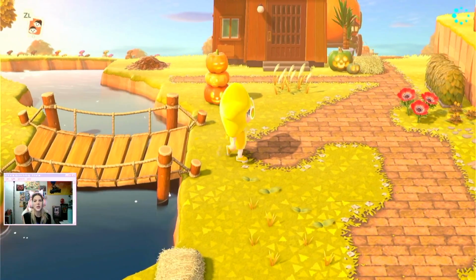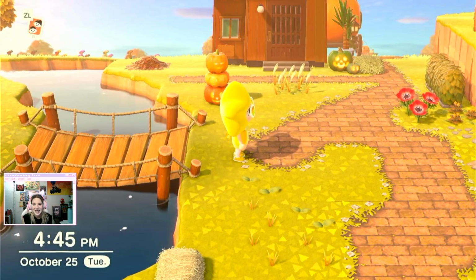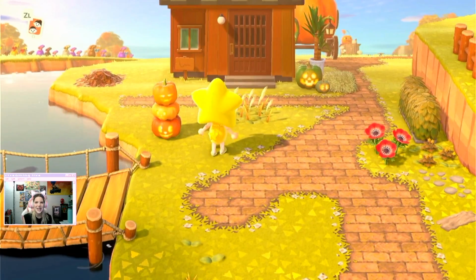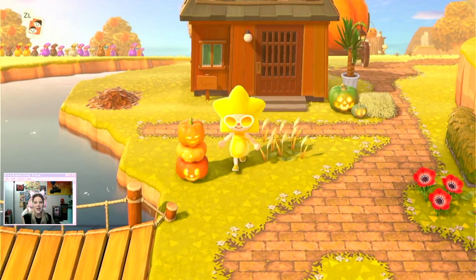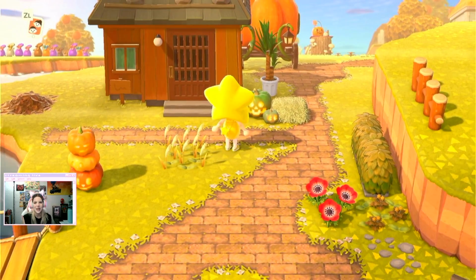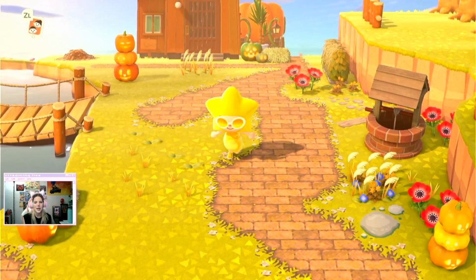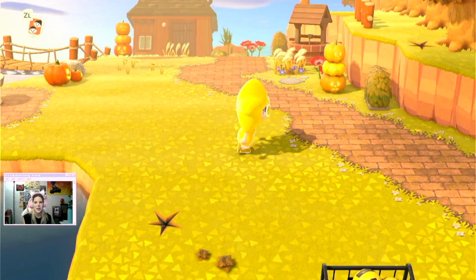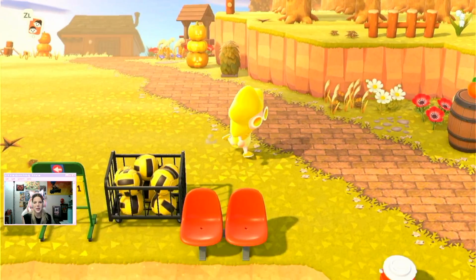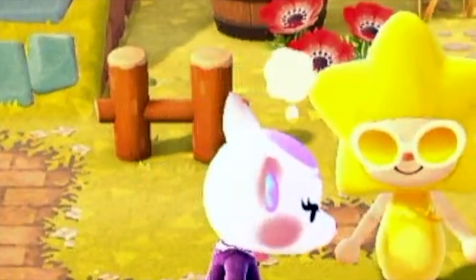But on the villager side, I did do a lot. You would think I didn't because I haven't even decorated for normal season. But I think Boots' house is the cutest right now. Little pile of leaves, the tower of pumpkins. I love this little smiling set right here. And then if you go over here, it's the same thing with the hay bale and the pumpkins. Tower of pumpkins.